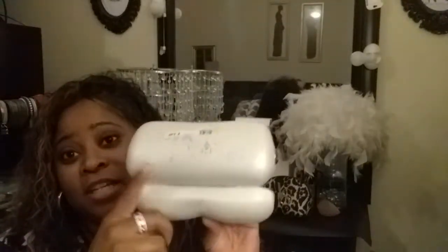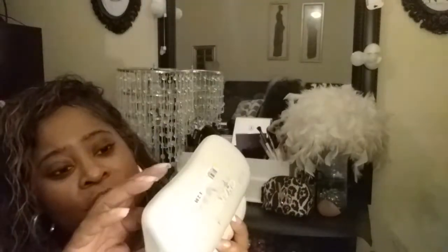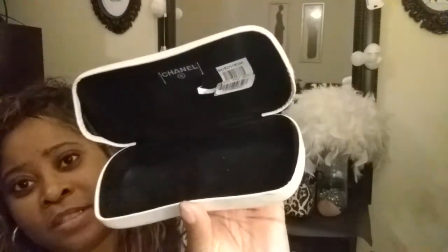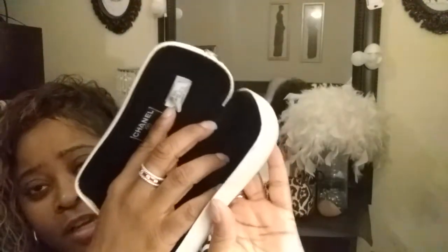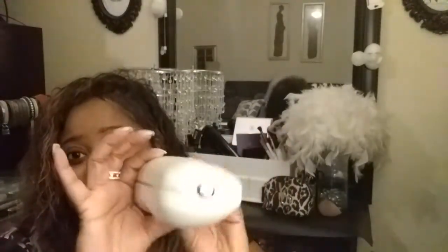This is a Chanel sunglass holder, and this was only $2.99. Somebody had bought this from Nordstrom, and they paid like $325, of course it came with the sunglasses and the case. So I think I scored with this. It's really nice. I have to clean this up. If you know what I can use on this, comment down below so I can clean it. Be very helpful to me. Thank you.